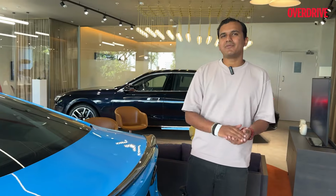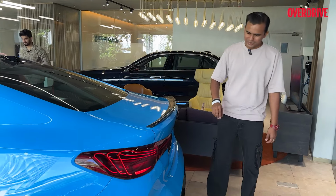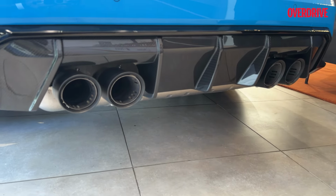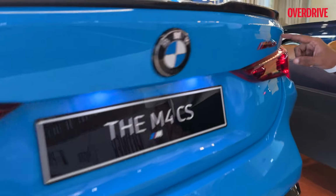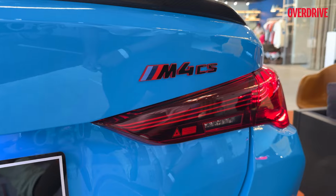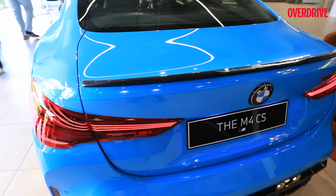Now, like I said, carbon fiber has been used quite extensively in this car, and you get this carbon fiber winglet over here. You also get more carbon fiber in the diffuser. You get quad tailpipes, titanium exhaust. Sure, it sounds fantastic, but my favorite and neatest trick over here, a good attention to detail, is this red accent around the M4 CS logo. I think it's a neat touch and it looks really, really beautiful.